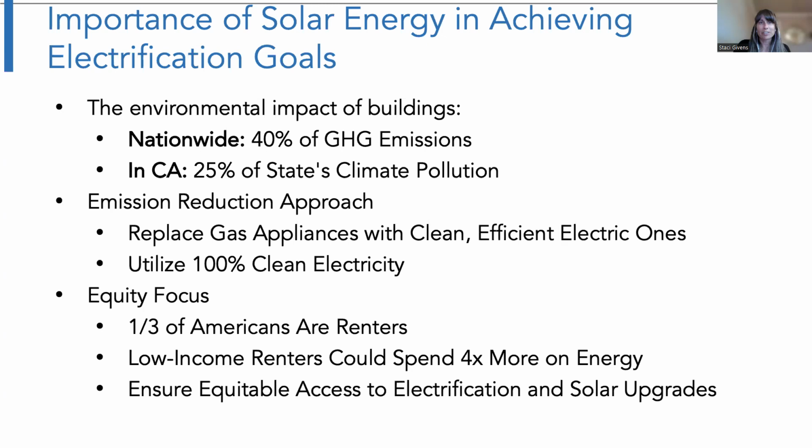And when discussing electrification in buildings, it's important to also narrow our focus to multifamily units and properties, especially those that are low income. An estimated 1/3 of Americans are renters, and if they are low income, they can end up paying about 4 times more of their income on energy than non-low income individuals. When we acknowledge that low-income communities bear a disproportionate share of climate burdens, this creates a motivation to ensure that electrification upgrades paired with clean energy are available equitably to all. Next slide, please.